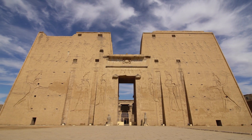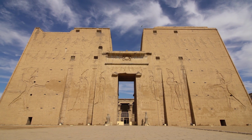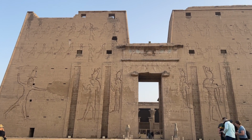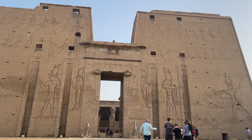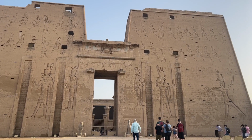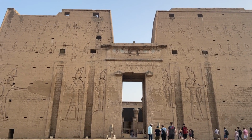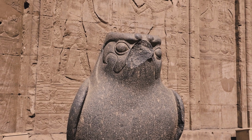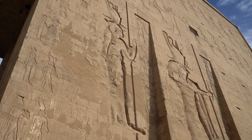The temple was lost to history, buried under sand until 1860, when a French archaeologist uncovered and restored parts of the temple. Today, it stands as one of Egypt's largest and best preserved archaeological sites. I entered the temple through a massive pylon or gateway standing 130 feet high with two tapering towers. Two large granite statues of the falcon god Horus stand on either side of the entrance.